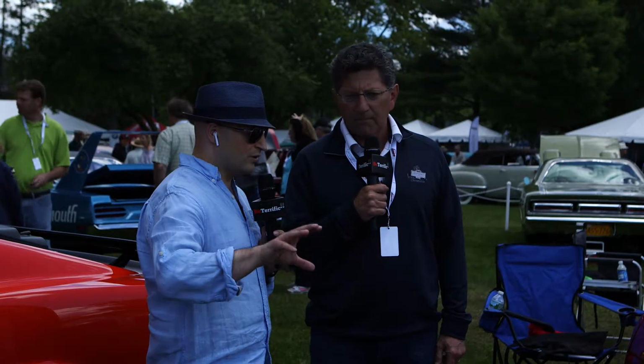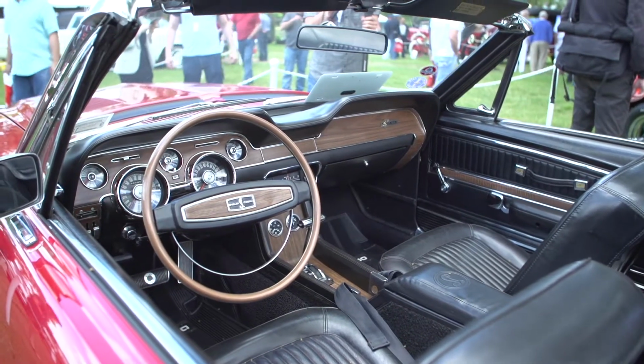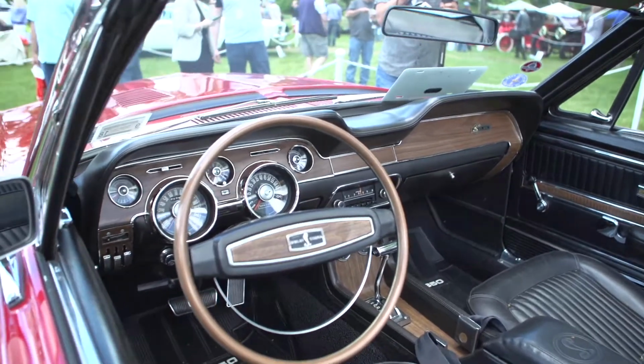How much horsepower is this? Are these pushing 350 and the 500s pushing 500? No, there's about 289. It's a 302 cubic inch engine. Puts out about 289 horse. It's a very nice driving car. It's not like that brute force type of muscle car. It's a really pleasurable driver. And when the top is down on a day like today, it doesn't get much better.